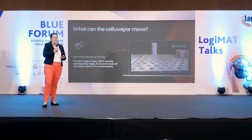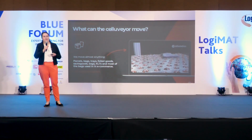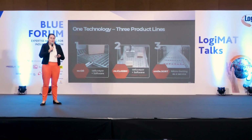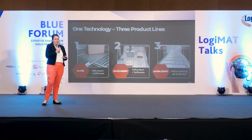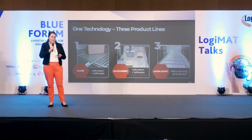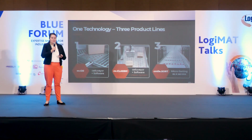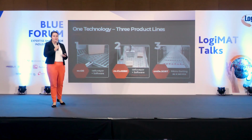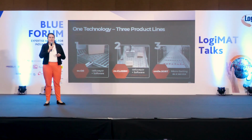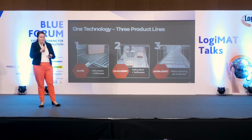What can the Cellumation cell move? It can move packages. It can move bags, trays, foiled goods, sack goods. It can move whatever you want to. And if we are not sure, we will test it. We developed one technology, and we developed three product lines. The first is the CV Go. It's our easiest product, and I will show for which functionalities the CV Go is good. Then we have the CV Classic system. It's a cell plus the software and a vision system. And we have the Smile Sort system. It's good for urban areas where you want to combine different streams of goods and deliver them in an efficient way.